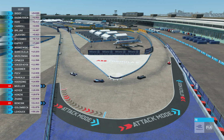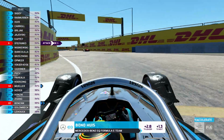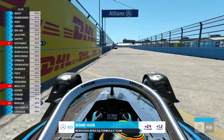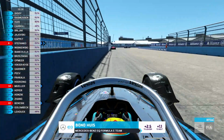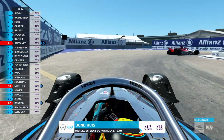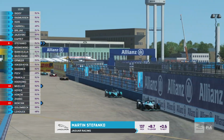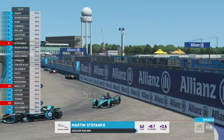So 12.5 minutes to go. We are seeing a bit of spread energy-wise. There's a second attack mode activated for Martin Stefanko as we go on board with Bono Huis, running in third position at the moment. Yeah, it looks like both Bono Huis and Graham Carroll are probably the lowest on the energy. So it looks like they're going to be under threat from the guys behind in the later stages of this race.